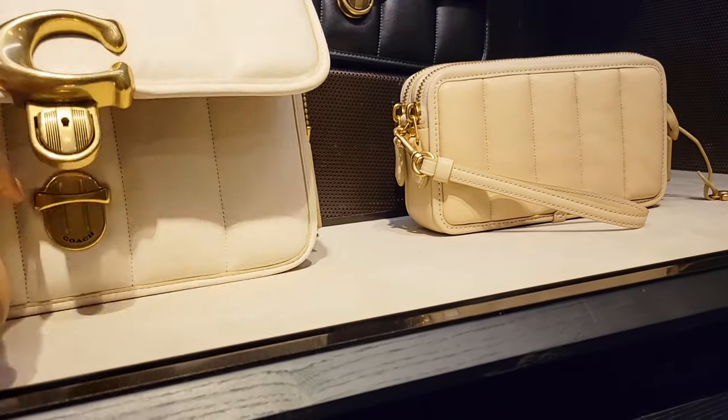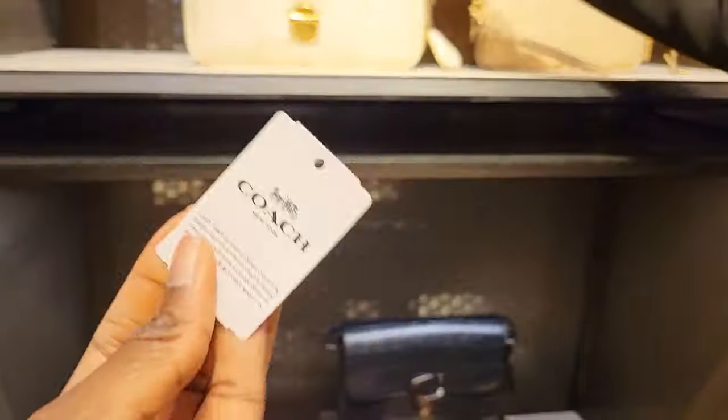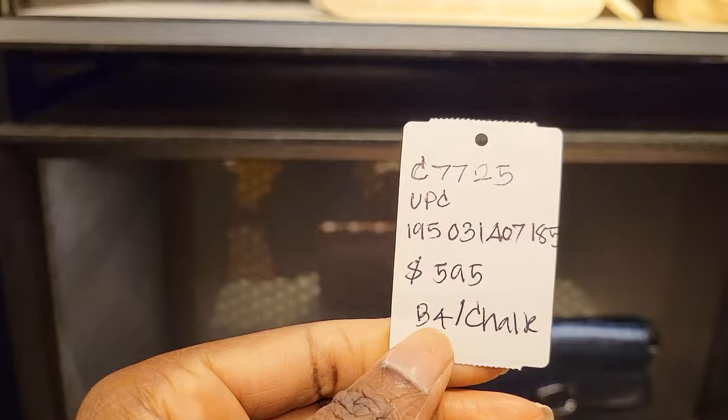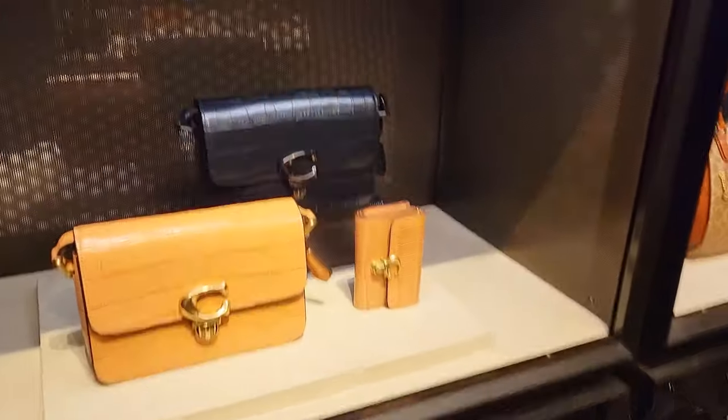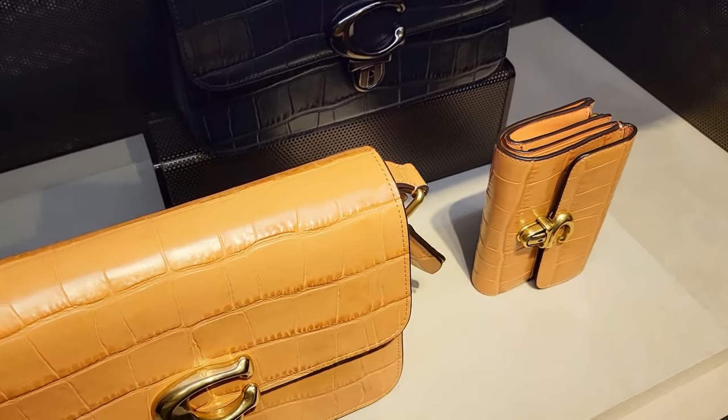I like the closure. I think it's really cute. It's very retro. And you can see it comes in all different fabrics. So you have the quilted version, the canvas version, the leather, and the embossed croc. This is the embossed croc version in beautiful, beautiful colors.